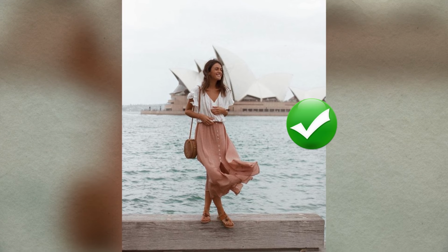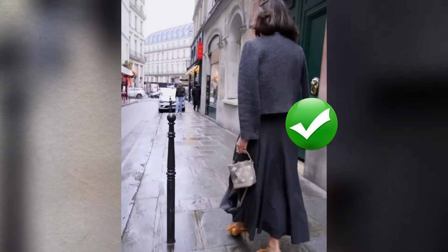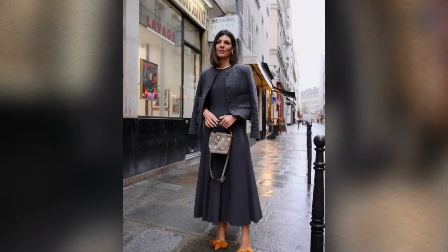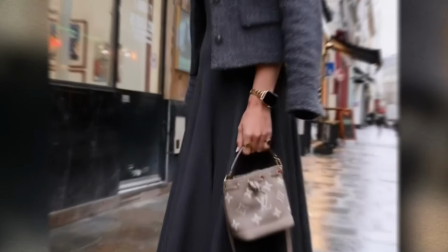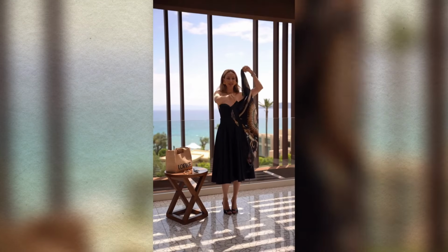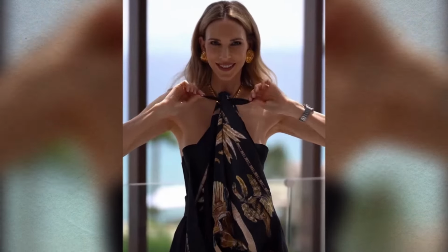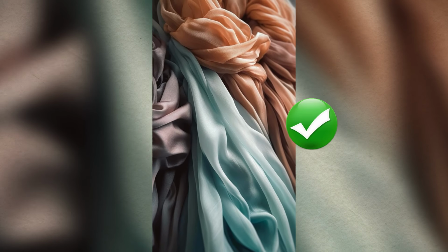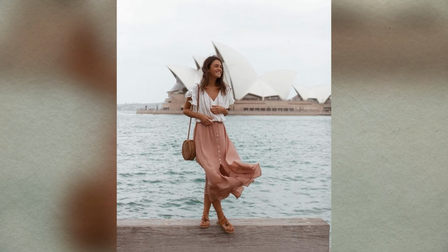I'm talking about materials like viscose, silk, modal, or crepe. These fabrics have a natural fluidity that accompanies body movements without marking or squeezing. You know that natural elegance some women have when walking? Much of this has to do with fabric choice. Fluid fabrics move with you, creating a harmonious and sophisticated look. But attention, fluid doesn't mean transparent or clinging to the body. I'm talking about fabrics that have a beautiful drape and that create a soft and feminine silhouette.